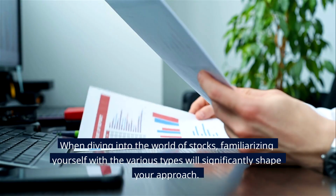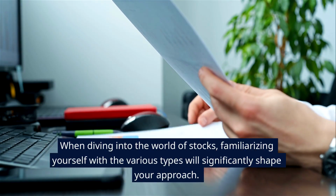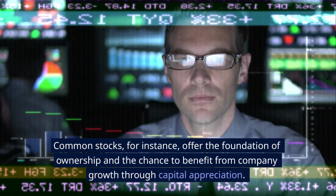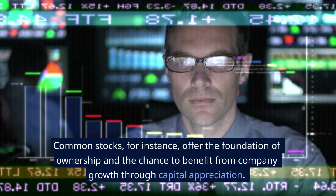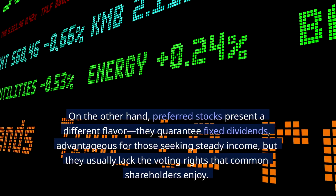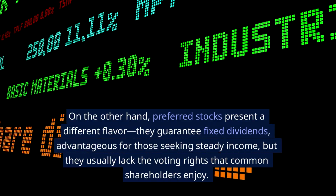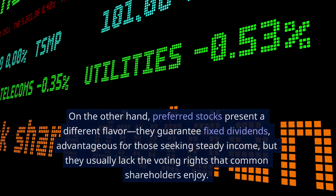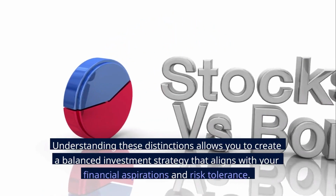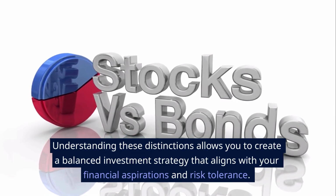When diving into the world of stocks, familiarizing yourself with the various types will significantly shape your approach. Common stocks, for instance, offer the foundation of ownership and the chance to benefit from company growth through capital appreciation. On the other hand, preferred stocks present a different flavor. They guarantee fixed dividends, advantageous for those seeking steady income, but they usually lack the voting rights that common shareholders enjoy. Understanding these distinctions allows you to create a balanced investment strategy that aligns with your financial aspirations and risk tolerance.